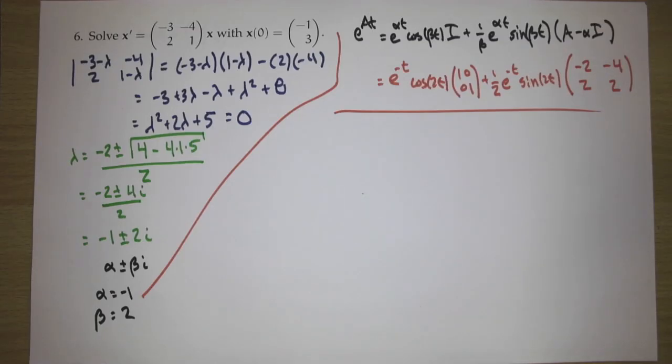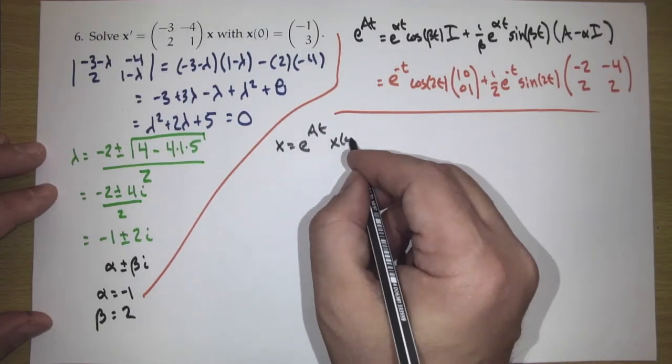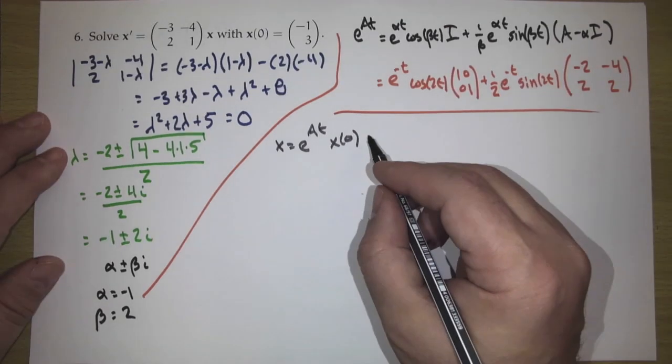Well, I think you said plug in, but not quite plug. What do we want to do? We want to multiply by x0. So x is e to the At times x0. Once we carry out this computation, we're done. Game over, man. Game over.